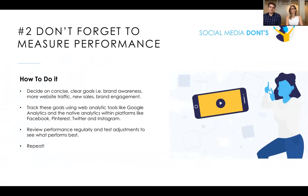So it goes back to deciding, okay, what are my goals here? Brand awareness, website traffic, sales, brand engagement, or all of them, and then tracking these goals. So we use a combination of tools. We use Google Analytics, and then with the social media platforms themselves for understanding audiences, for understanding engagement, we use the native analytics within the platforms. And then it really comes down to reviewing the performance regularly, testing to see what works, and repeating and repeating and repeating, and on and on.